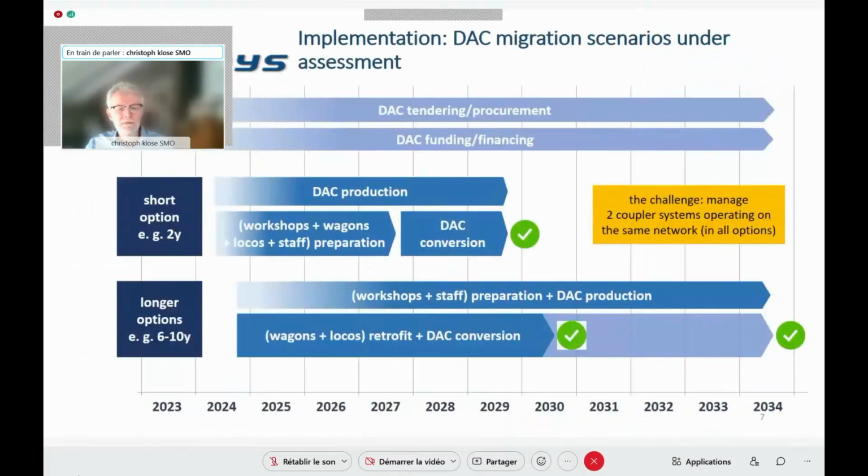And on the next page, I would like to also give you some idea what is the time frame we're currently talking about. Because what you can imagine, if we introduce a new coupler in Europe, this is something what has to be done also with a sound migration strategy. And currently in Shift2Rail, in the EDDP, European DAC Delivery Programme, we're currently working on migration scenarios. And we are currently, and please take this as an indication, working this out also in the context of the Europe's Rail.